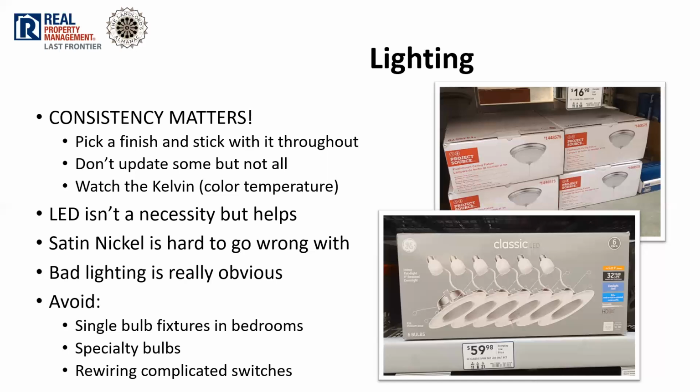Specialty bulbs, you'll see those mostly in fancy kitchen and bath fixtures. Avoid them like the plague. I hate sending an owner a big bill for the maintenance guy's time because he spent half the day trying to find this ridiculous MX-10-304B7 bulb, and it's just okay.